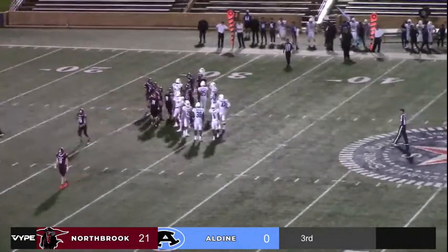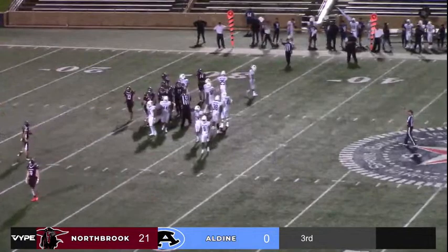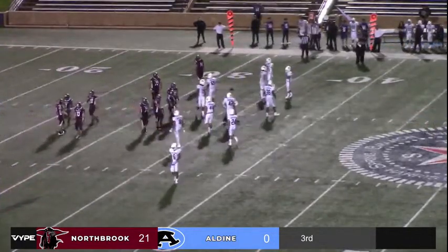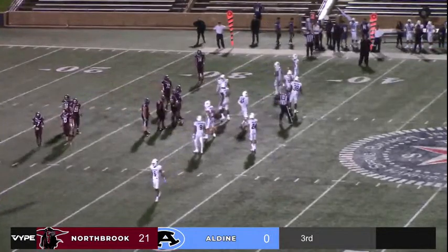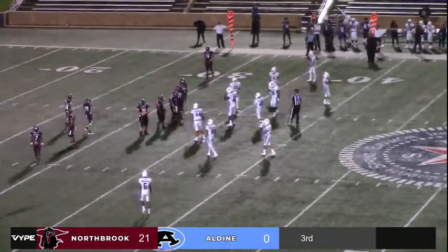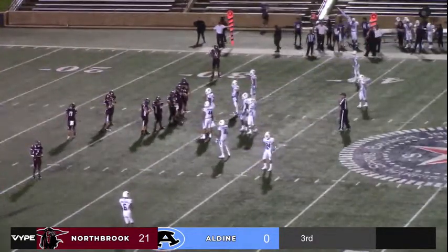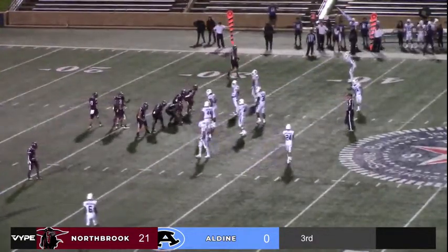20, Jonathan Ramos, with Michael Coronado with the tackle. It'd be interesting to see from Matt Berger, the Raiders head coach, how the game right now is just kind of getting a little chippy. If he's just going to take his time with the clock, keep running the football, keep this clock moving. You don't want to risk any further suspensions moving into district play.